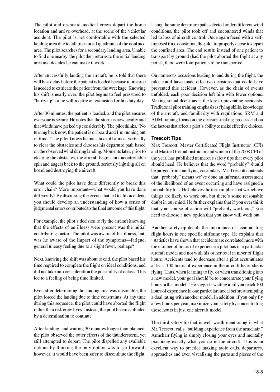Moments later, prior to clearing the obstacles, the aircraft begins an uncontrollable spin and augers back to the ground, seriously injuring all on board and destroying the aircraft. What could the pilot have done differently to break this error chain? More important, what would you have done differently?